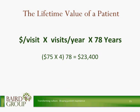Basically, let's look at multiplying the charge per visit times the number of visits per year times the average life expectancy. When we look at the data out there, we know that right now, let's say your average charge per visit is $75, and the data shows that the average number of visits per person is 4 times per year. And then if you multiply that by 78 years of age, you can see where right now in today's economy, that's $23,400. That's a lot of money.